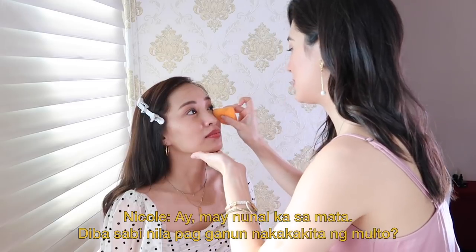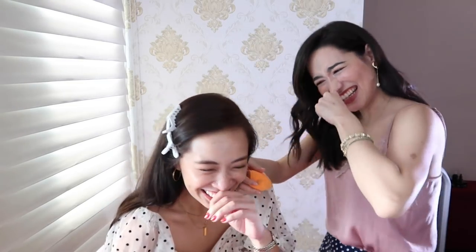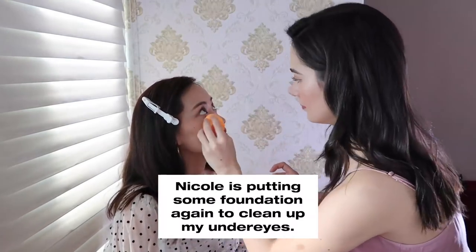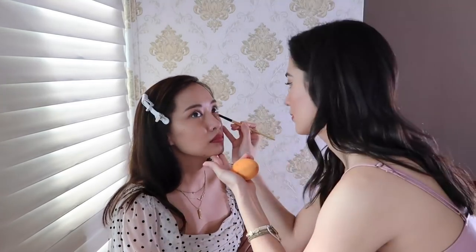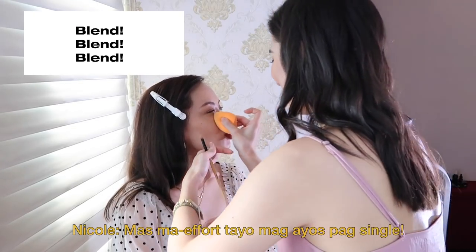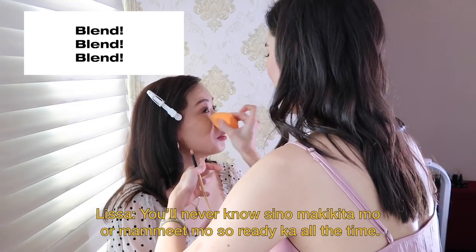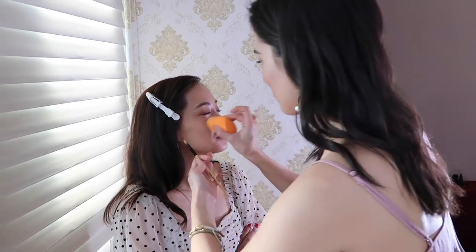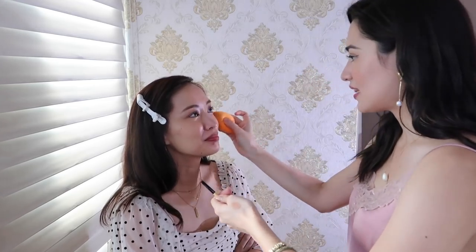Ay, may nunal ka sa mata. Di ba sabi nila, nakakakita ng tubo. Ano nangyari sa makeup tutorial? Naging joke tayo. Pero alam mo, I be told, mas ma-effort din tayo pag single eh. Totoo. Diba? Kasi you'll never know sino makita mo or sino mami-meet mo. So, ready ka all the time. Yeah, kasi also, pag happy ka na, wala rin akong magagawa eh. Parang, para saan pa? But I still make effort pag date night, like that.